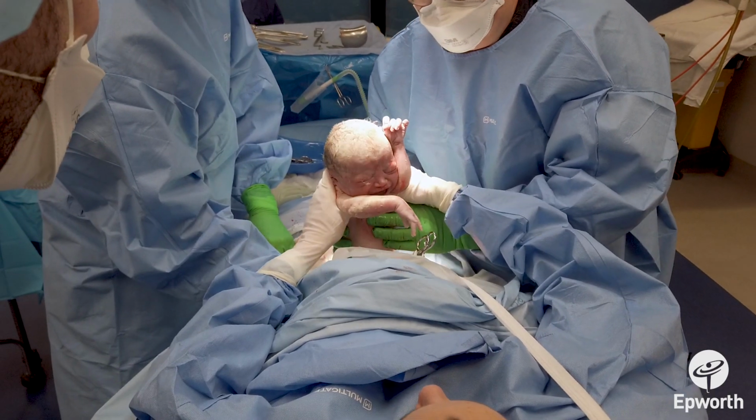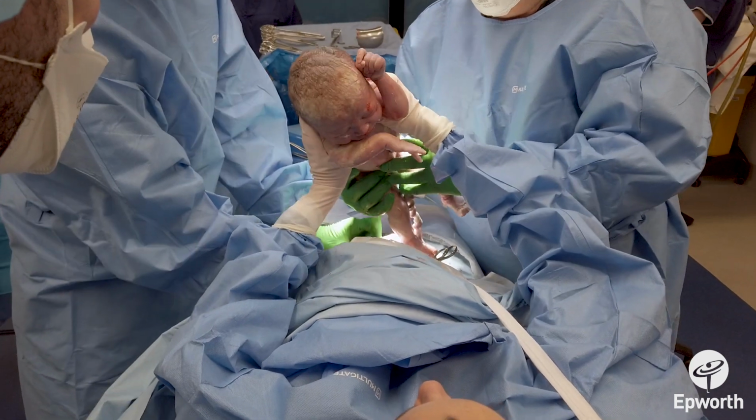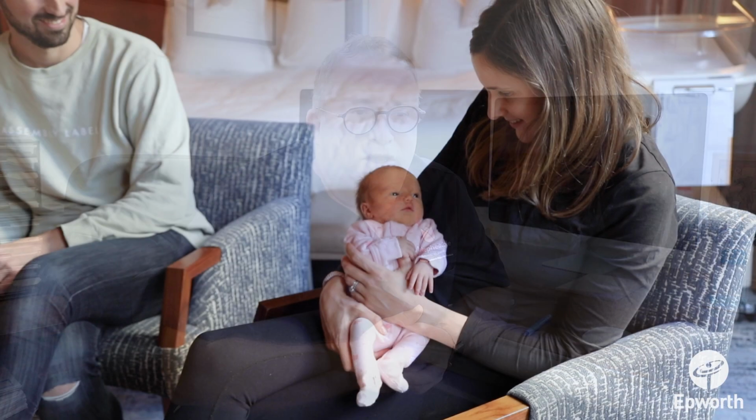Some women might be anxious that they might drop the baby or lose control of the situation, but I'm always there. My hands are on the baby as well as the mum's hands, so I'm supporting her, guiding her out. If I think she's got everything under control, I can move my hands back a little bit, but I'm always watching very closely to make sure that there's no accidents.